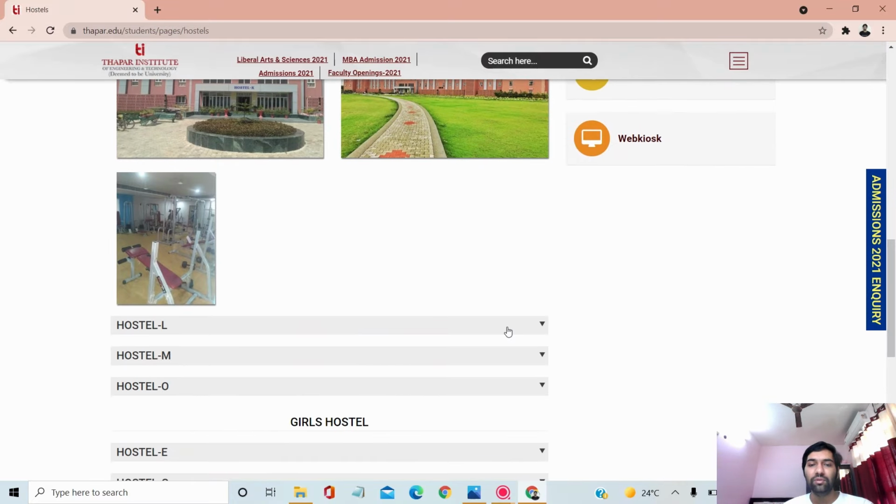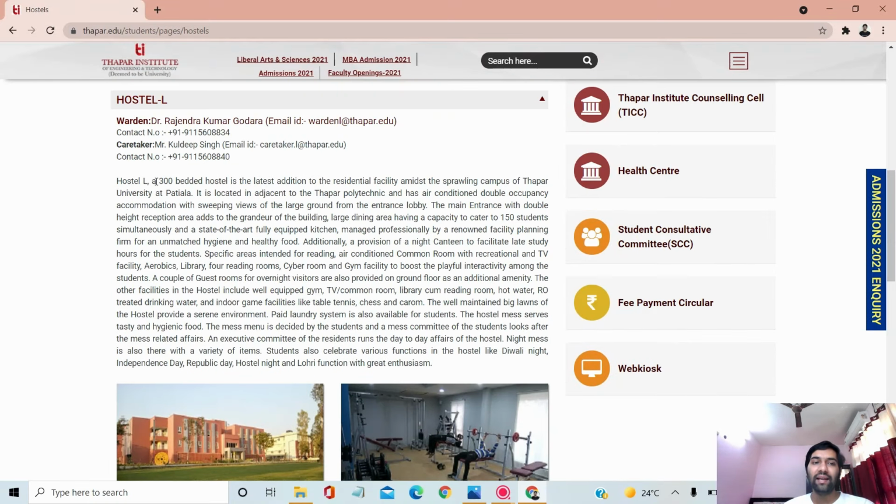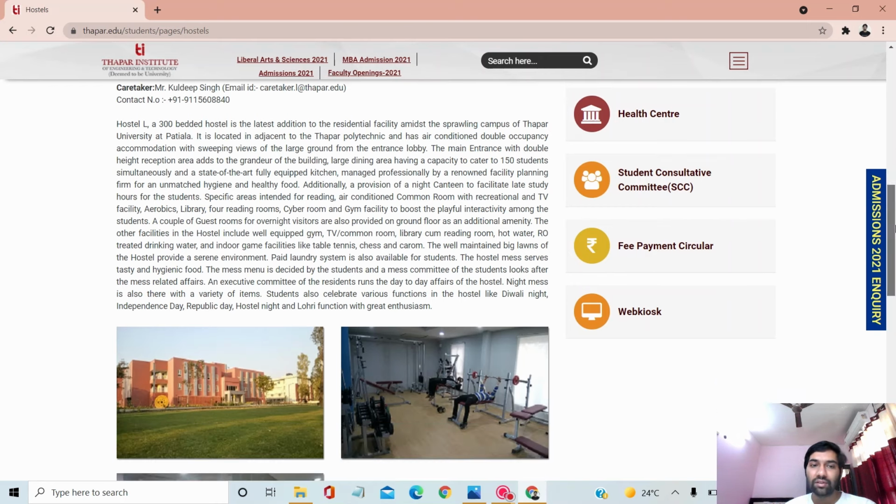Otherwise, there is also an option for Hostel L. Hostel H is a 300 bedded hostel with the latest addition of residential facility, amid the spawning and all these things. So you can just see that. Of course, all these hostels have their own reading room, gym and mess. All these hostels have Wi-Fi as well, so you don't have to worry about it. And all these things are like this as well.